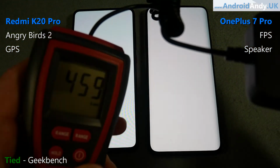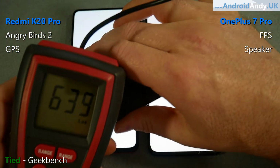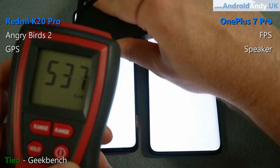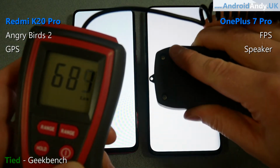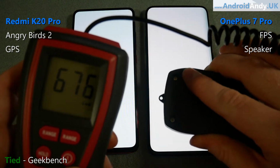And then I'm going to bring in my light meter. We test the K20 Pro, up in the 780s for a second there, 750, 770, so sort of high 700s. The OnePlus 7 Pro just the high 600s.